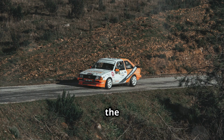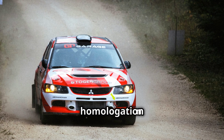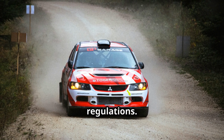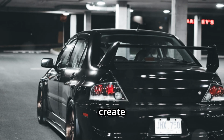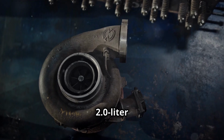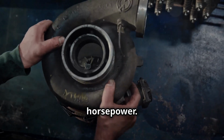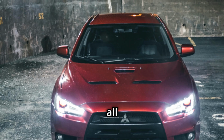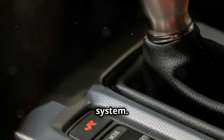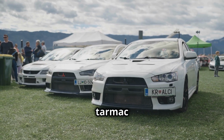In 1992, the first Mitsubishi Lancer Evolution, or Evo 1, burst onto the scene. It was a homologation special built to meet the World Rally Championship's Group A regulations. This meant that Mitsubishi had to create a road-going version of its rally car. Under the hood lay a turbocharged 2.0-liter Ford G63 engine, producing a respectable 247 horsepower. That power was sent to all four wheels via a 5-speed manual gearbox and a sophisticated all-wheel drive system. The result was a car that was blisteringly quick, especially on twisty tarmac stages.